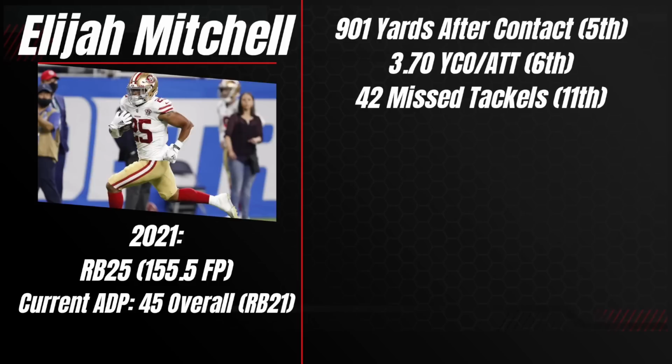His 3.7 yards after contact per attempt was 6th, and he also punished you and made you miss, with 42 missed tackles forced, 11th among running backs. But he has a little burst.